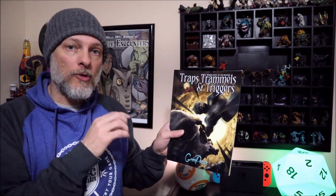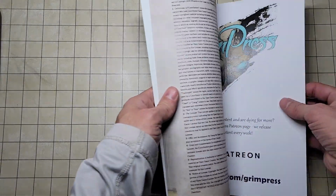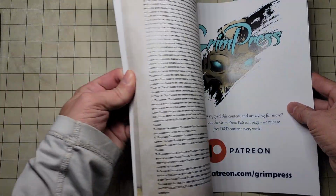Coming in at number 4 on my list, this is a new book for me, and it actually pushed out my honorable mention, and that is Traps, Trammels, and Triggers by Grim Press. Now again, this is a new book for me, and it only contains about 48 pages, but they've packed a lot of information in these 48 pages.